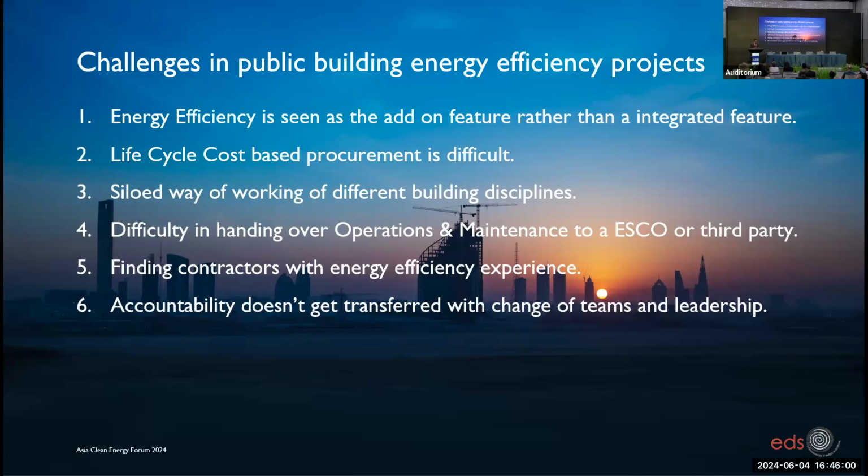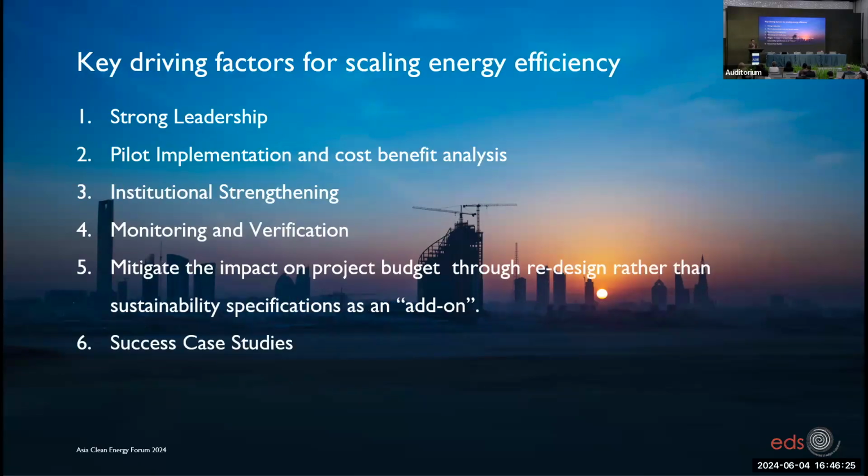The fourth is that a public entity can't hand over the operation and maintenance of a public building to an ESCO. The fifth is that if we integrate EE features into the tenders, then finding contractors becomes difficult. And the last is that with the change in leadership and the change in teams, the pace of the program and the adoption scale are hindered.